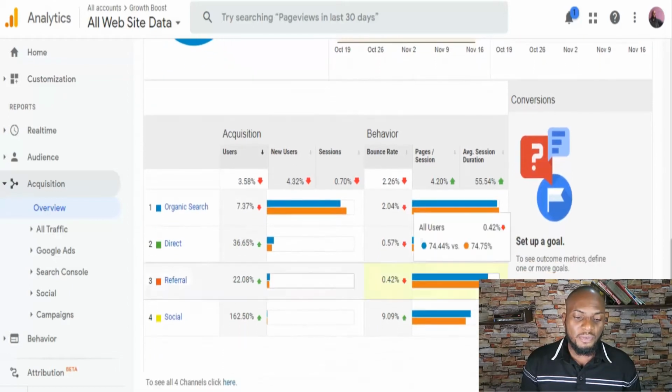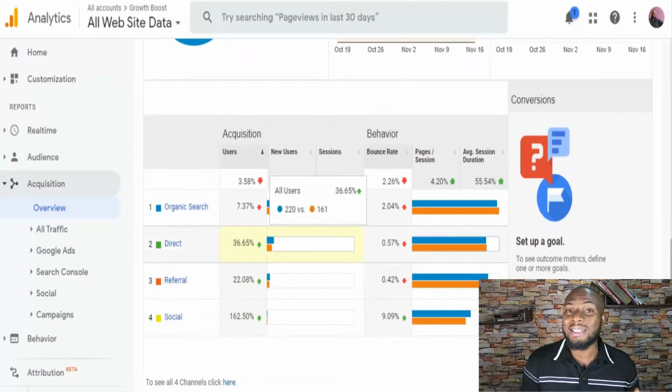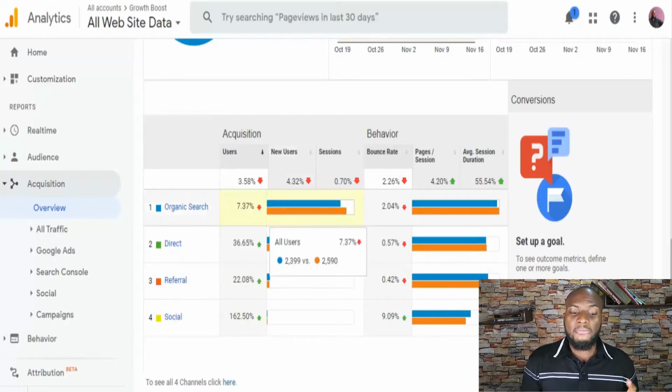And I'll give you the numbers on that in a minute. So it seems we've increased our direct traffic by 36.5%, but of course it wasn't that much to begin with, so it's really easy to increase those numbers. And then we increased our referral traffic by 22.08%. Now, this organic search traffic, it may actually be seasonal. This is the Christmas season. People are shopping for gifts and not so much the kind of things that we're recommending on our website. And that's just part of the game, right?